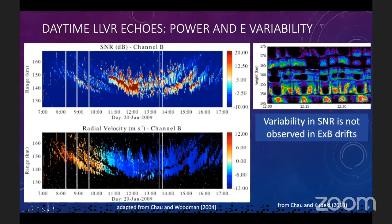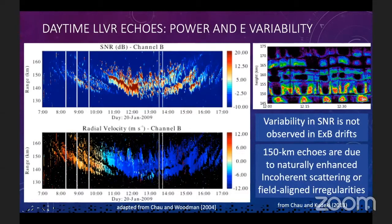And in addition, in 2013, with Erhan Kudeki, we wrote a paper and did an experiment where we found that the echoes are a combination of enhanced incoherent scatter echoes and field-aligned irregularities. For many years, they were attributed to field-aligned irregularities, so we were looking for a source of energy or a source of instability that was field-aligned. And this discovery that they were naturally enhanced incoherent scattering has helped us, as you will see in a couple of slides, to determine what the source of energy is for the presence of the echoes.